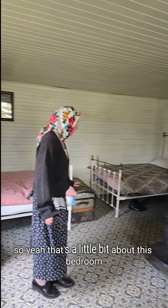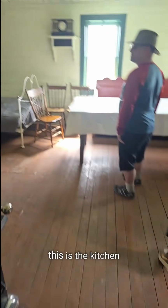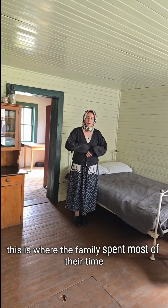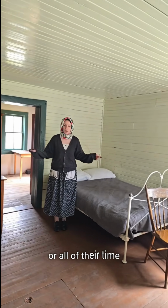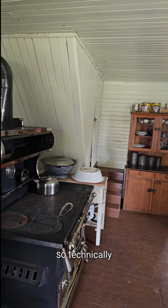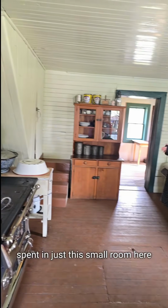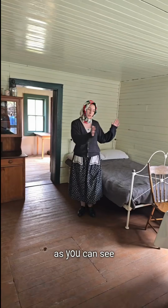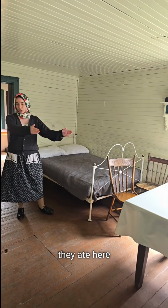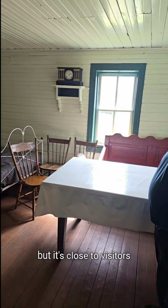So yeah, that's a little bit about this bedroom. And then I can take all of you guys into here. This is the kitchen, but it was not just the kitchen. This is where the family spent most of their time, or all of their time. That room there would be closed, and this room here would also be closed. So technically all of their time would be spent in just this small room here. As you can see, they slept in this space, they ate here, and they cooked their meals here. There is an upstairs to this house, but it's closed to visitors.